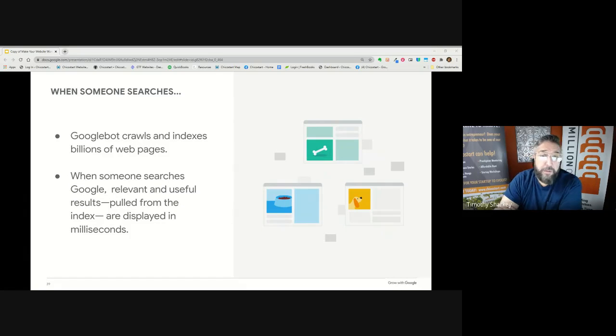So when someone does search it, and there are a lot of searches happening, more than 1 trillion each year worldwide, and it's hard to wrap your head around the numbers. So here's another way to imagine it. Finger snap, that was 1 second. So Google just processed about 40,000 searches in a second.